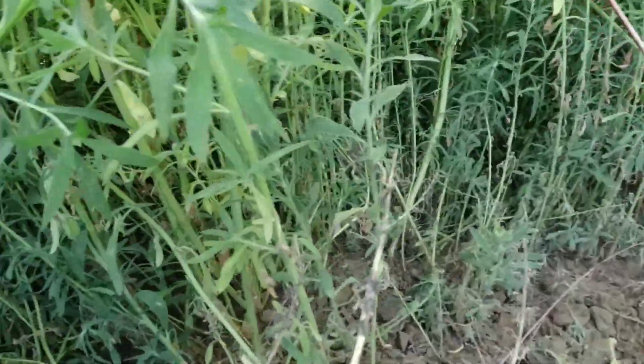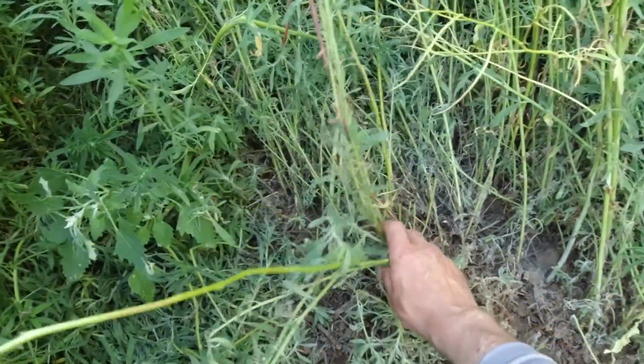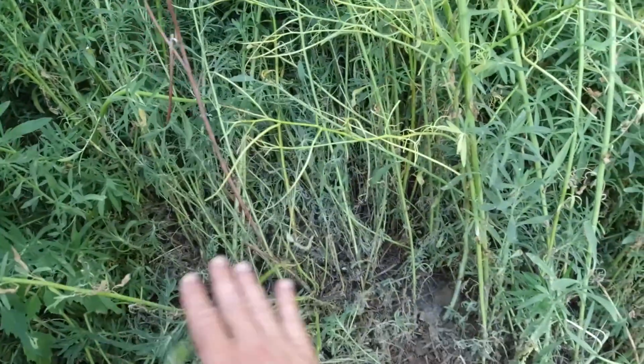You can see these things are just super thick. So they'll just steal any water and nutrients that are down here, and that can start to starve out the willow plant. And now as I'm working down here, I've just found another willow tree. This willow tree has almost been destroyed.